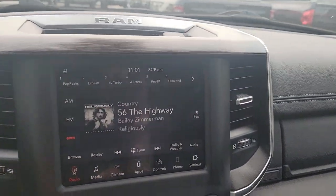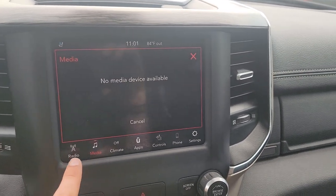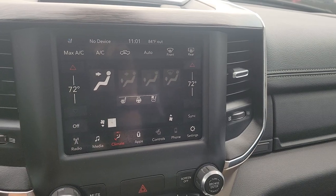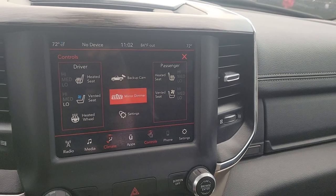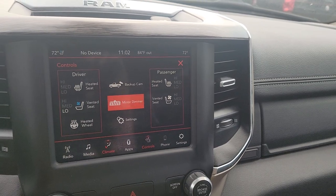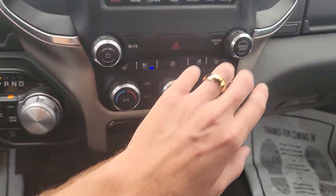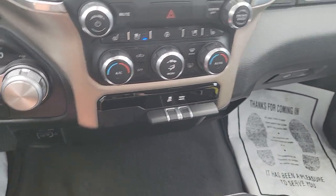Got the 8.4-inch touchscreen, so all your major stuff down there at the bottom. Got your media. Once again, you got your radio, your media, so if you got Bluetooth, something plugged in with music on it. Climate controls, turn that on. So dual zone climate, driver and passenger can each have their own temperatures. And you got heated seats, cooled seats, you can bring up your backup camera anytime, your heated steering wheel. Bluetooth, of course, hook up your phone, all that good stuff. Hard controls for volume, tuning, your heated, cooled seats, heated steering wheel, your climate stuff, you got your tow mode.